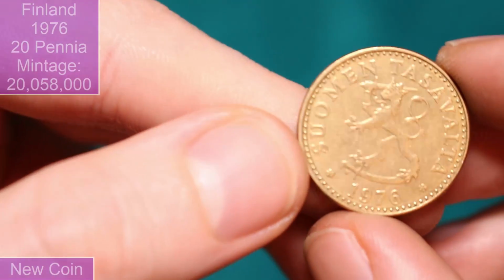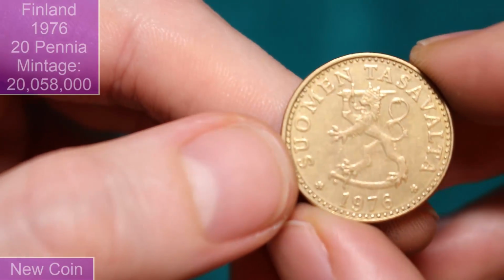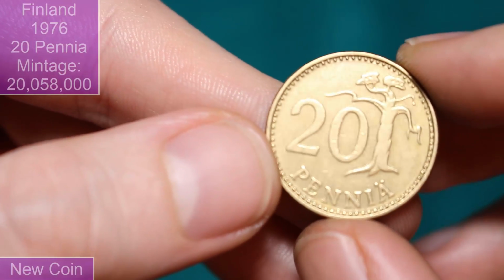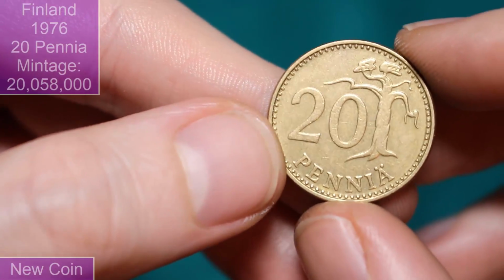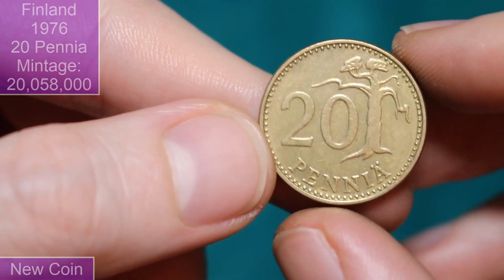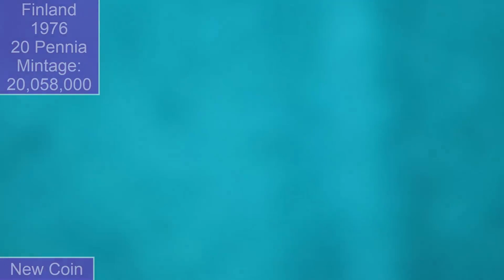We'll do a couple more before we end off. So that's Finland, 1976, 20 pennia. What a cool design. I wonder what the tree's symbolic of. It must be symbolic of something to do with Finland.